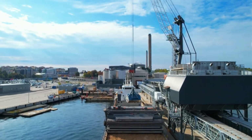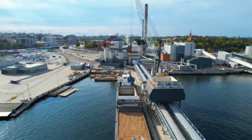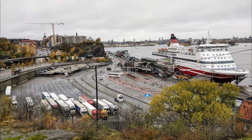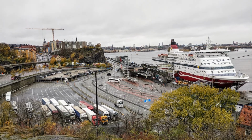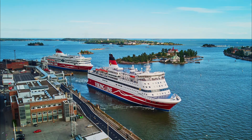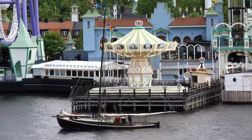They're your gateways into one of Europe's most stunning cities. And while each terminal has its own vibe, there's a port perfect for every kind of traveller. First, there's Stadsgården Terminal. Just a short 2.5-kilometre walk from Old Town, or Gamla stan, it's one of the most convenient entry points for exploring the heart of Stockholm.